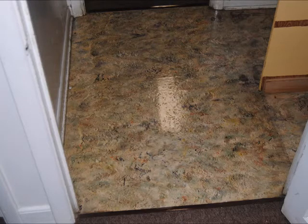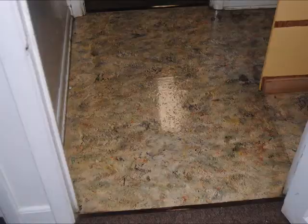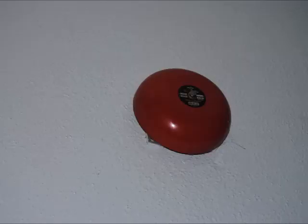I took the shot of the linoleum. You just don't find linoleum like that these days. You can see there's damage. I don't think that was necessarily vandalism. Fire alarm, you can tell it's not current. It's older.